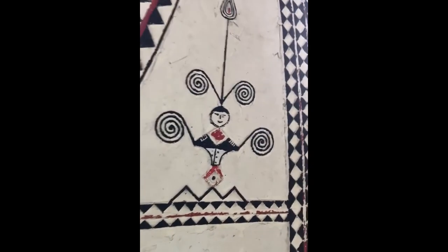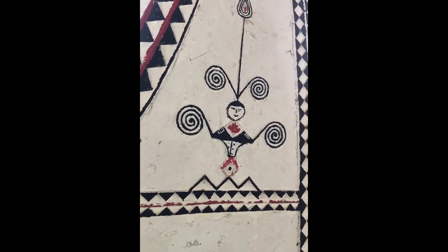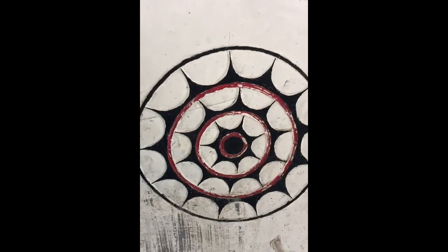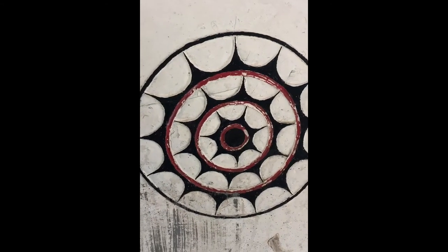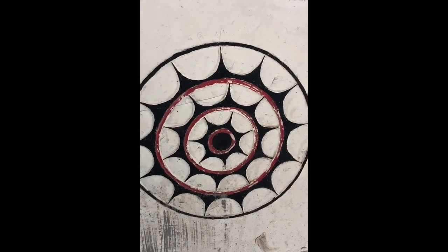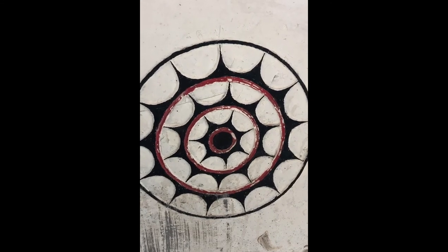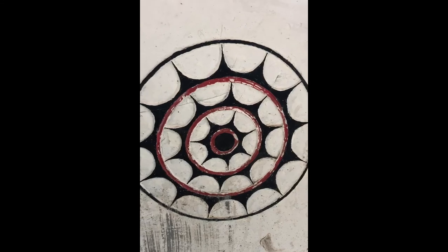These human figures represent a spirit per human on the boat. And we call this the eyes of the Tatala. This can represent the boat's right direction back to the village.